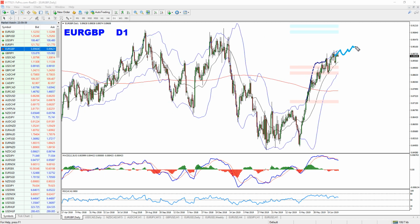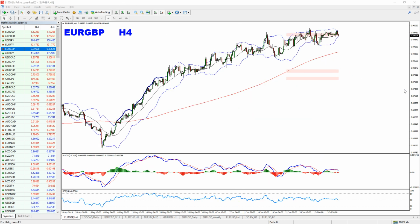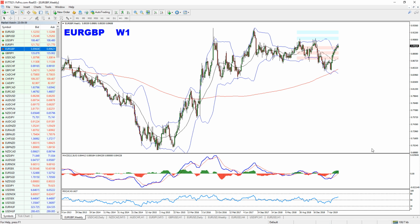It might spike and play around. That could happen. 0.90 to 0.91 is the critical zone, but I do expect the pair to start providing us the correction to the downside. Again, we would want to see, of course, the longer movements and some impulsive move to the downside, so it can make it legal for continuation. But again, the way it looks right now, the pair is under bearish structure.